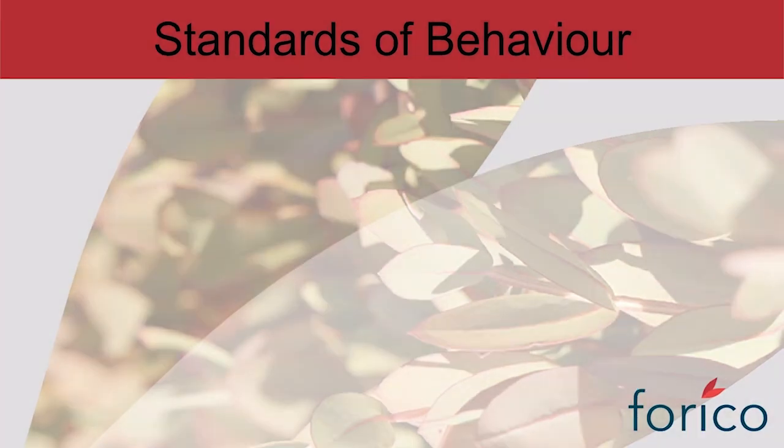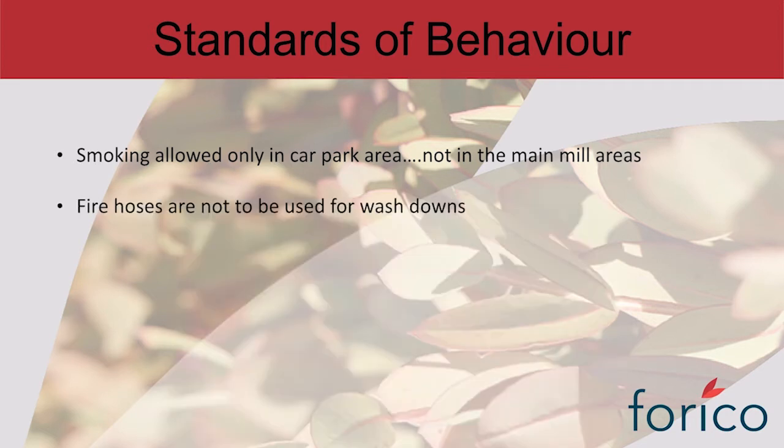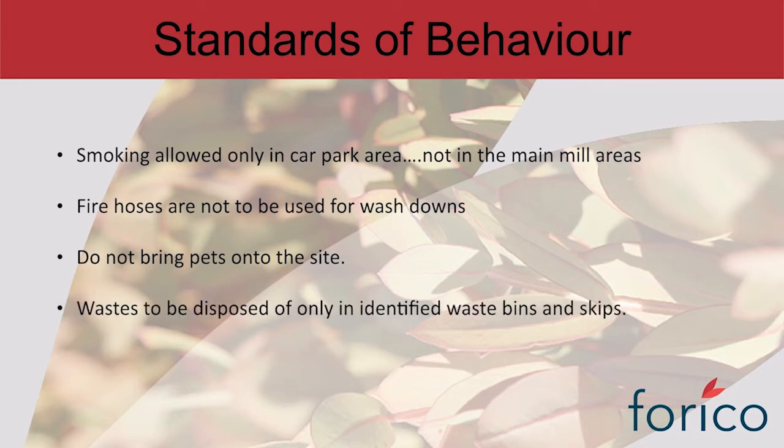Other standards of behaviour include: smoking is only permitted in the main car park where there is a secure disposal point and prohibited at all other locations on site. Fire hoses are not to be used for washdowns. Do not bring pets onto the site. Wastes are to be disposed of only in identified waste bins and skips. If you bring a chemical or a hazardous material to the site, please declare them at the gate in order that an appropriate risk assessment can be made.